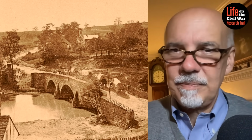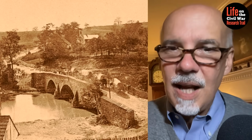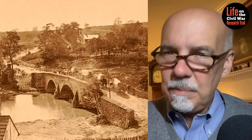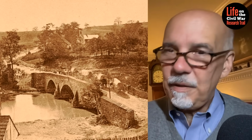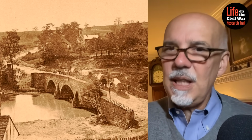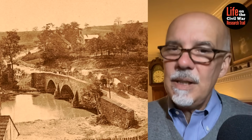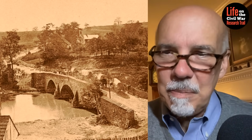The report begins. The bridge across Antietam Creek, which General Burnside was ordered to take, and which was so stubbornly held by the rebels, is situated in a deep ravine. The face of the hill on the opposite side of the bridge is too steep to be ascended by a horse and must be literally climbed to be surmounted by man. You can see that view right here, by the way.